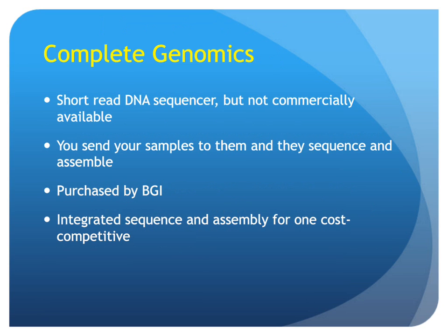Complete Genomics is another platform which offers a completely different type of service. It's a short-read DNA sequencer, but it is not commercially available. Complete Genomics is a place where you send your samples to them, and they do the sequencing and assemble it for you. This was purchased last year by BGI, but they offer an integrated sequence and assembly for one cost that is competitive.